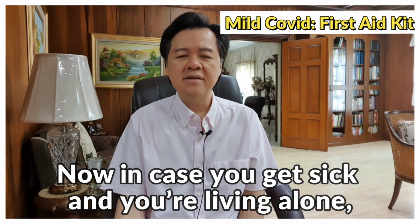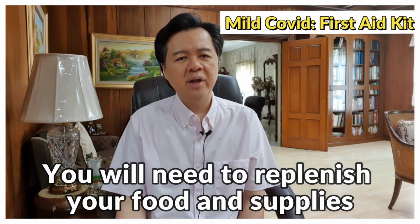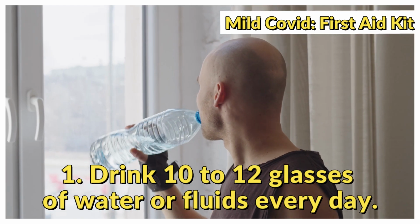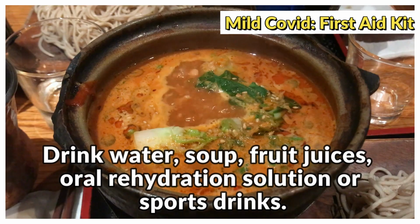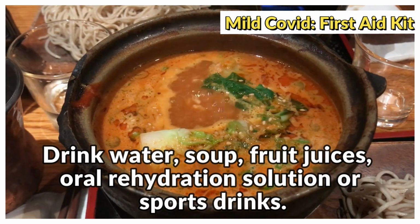Now, in case you get sick and you're living alone, you might arrange to have a friend or health worker visit you regularly. You will need to replenish your food and supplies. Here are the food requirements for mild COVID case. Number 1, drink 10 to 12 glasses of water or fluids every day. At a minimum, you should drink 2 to 4 ounces of fluid every 30 minutes. Drink water, soup, fruit juices, oral rehydration solution, or sports drinks.